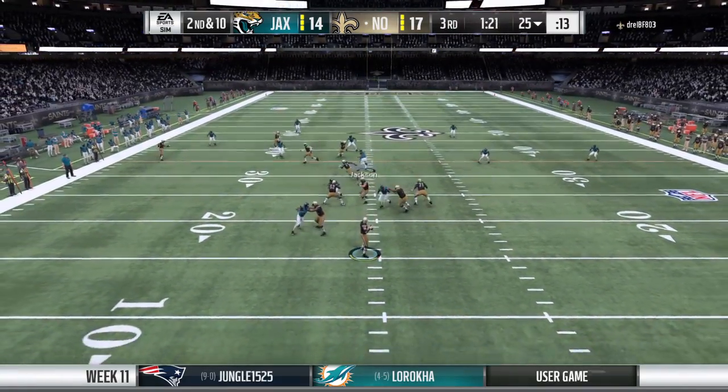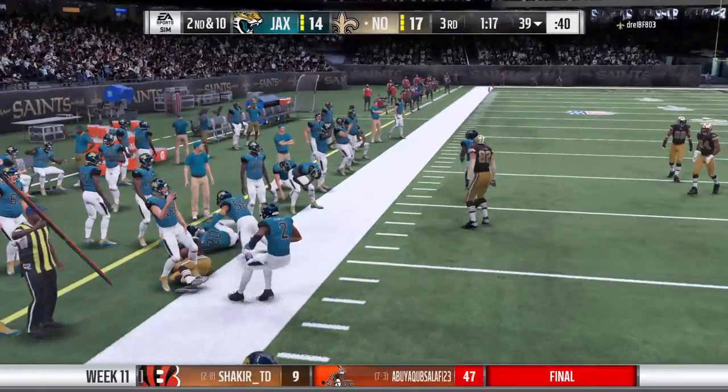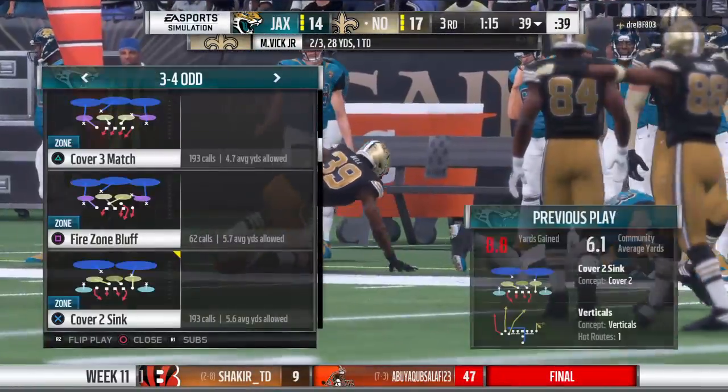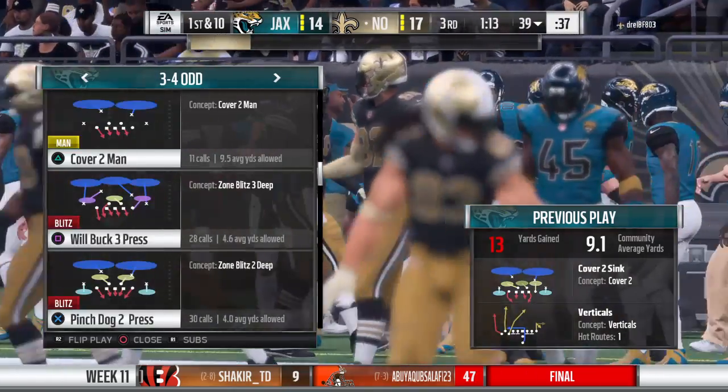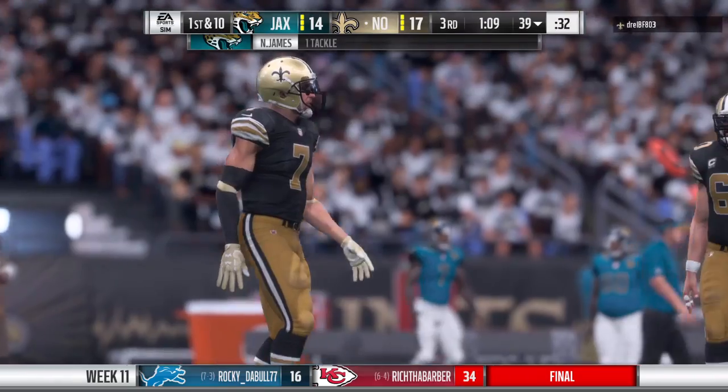Back to throw here. This is Bell on the dump off. And he gets this one just shy of the 40. They'll mark him down at the 39. They give him 13 yards there on the play and a fresh set of downs.